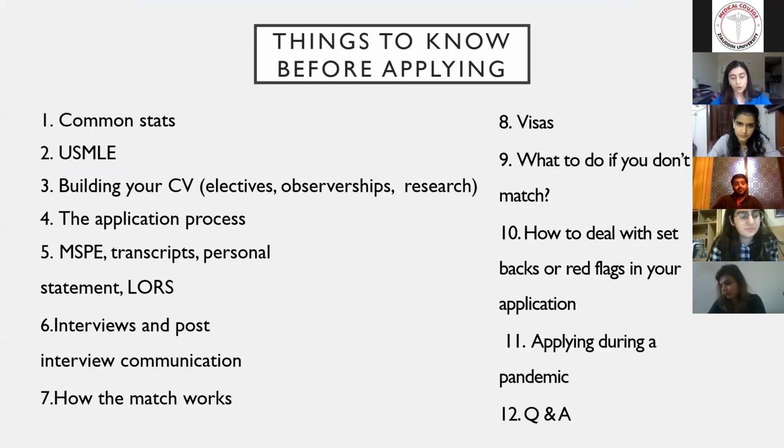We're going to talk a little bit about the application process, how ERAS actually works, what stuff you need to upload to ERAS, and then stuff about interviews, post-interview communication, what different kinds of visas mean, what you do if you don't match, and how to deal with red flags, and then a little bit about what this year might look like applying during the COVID-19 pandemic.